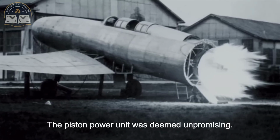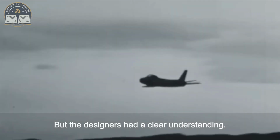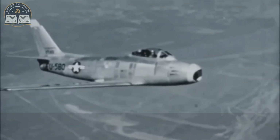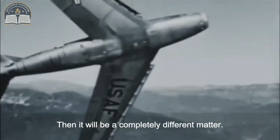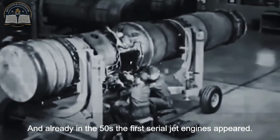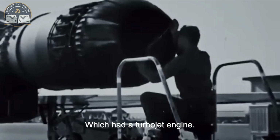Reactive, the piston power unit was deemed unpromising. But the designers had a clear understanding. What if we replace the piston engine with a gas turbine engine? Then it will be a completely different matter. And already, in the 50s, the first serial jet engines appeared. Combat aircraft, which had a turbojet engine.